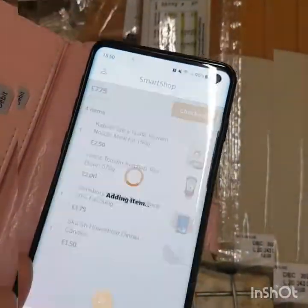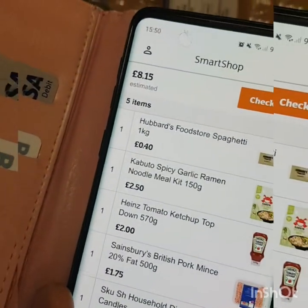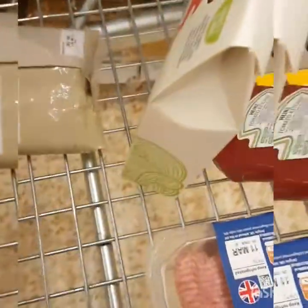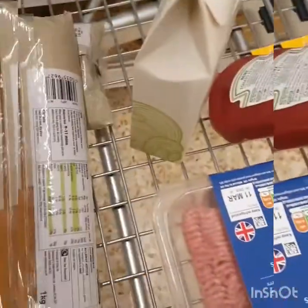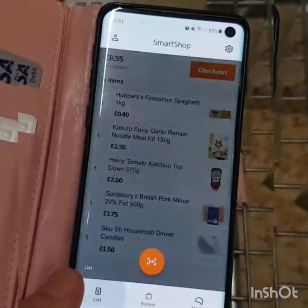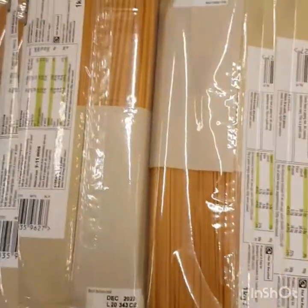Right, see there. So it says fast food spaghetti. Okay, and then another one. There's another one. So there's already two there, but I have three. And there's another one there. So I've got a few already. That is how it works.